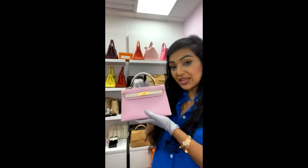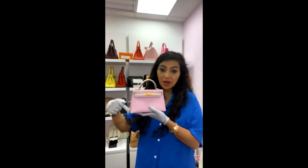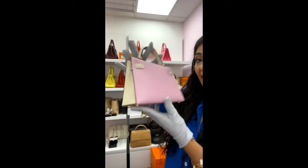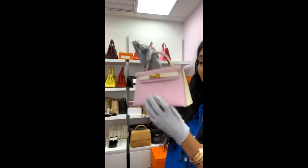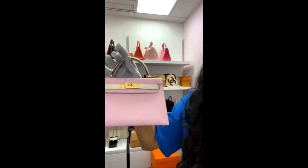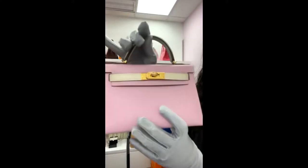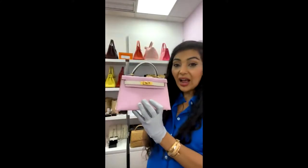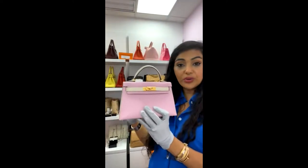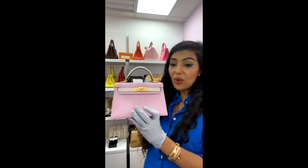Now, Pursebot will tell you that this is a first in the market in this colorway. So if you are after something that is rare and hard to come by, this is something that you will not see in the market often. Once this is gone, it's gone, which is why I love this piece. And as mentioned, the Mini Kelly will come with a necklace of your choice, whether you want a mother of pearl or another necklace.